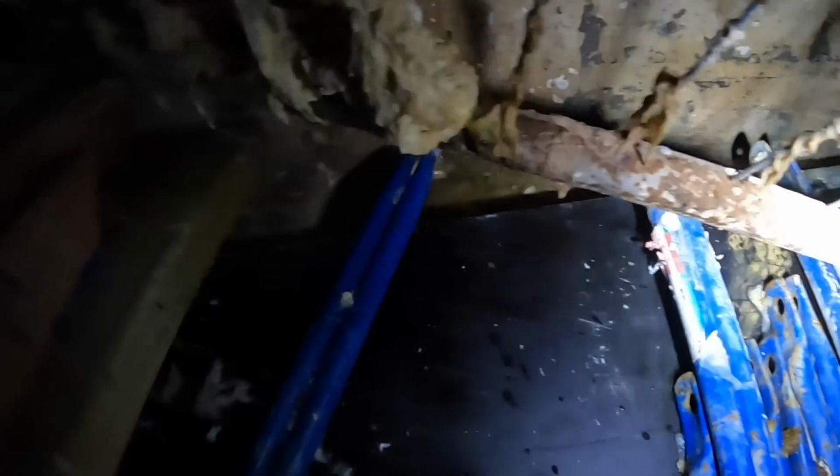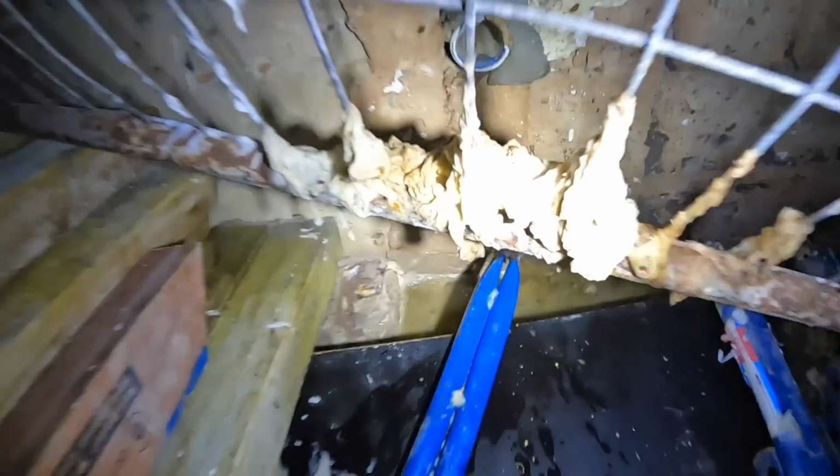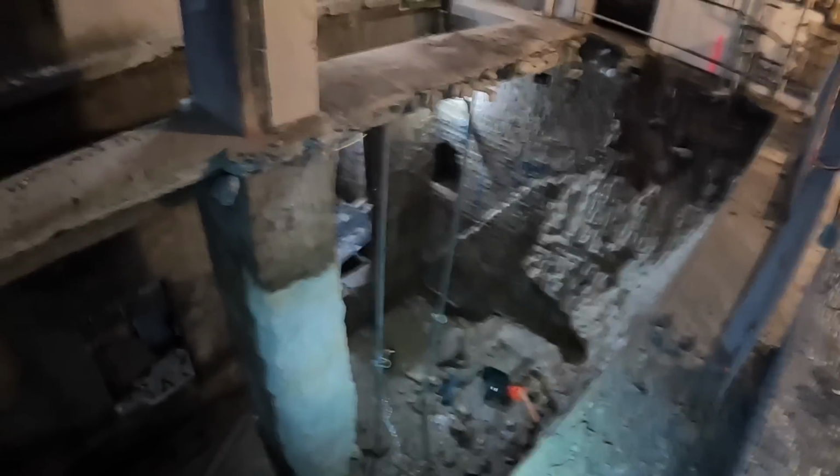Toilet paper that comes flying out of there from upstairs when it hits the bottom blockage. Bit of a drop down there. We're in the belly of Bondi.